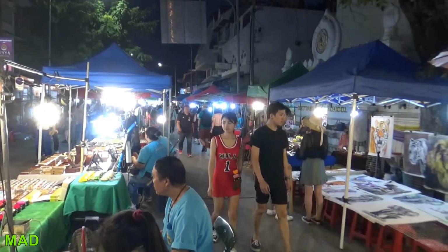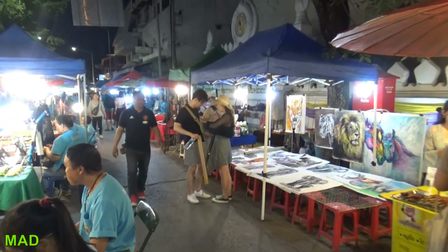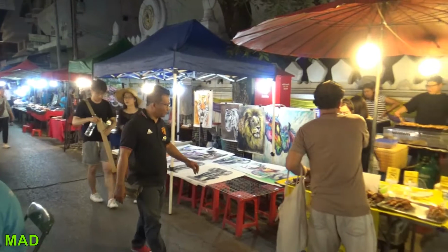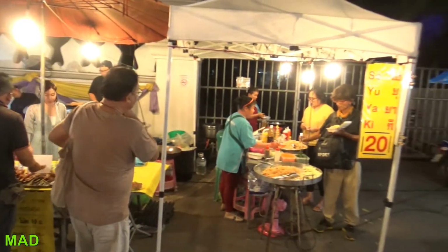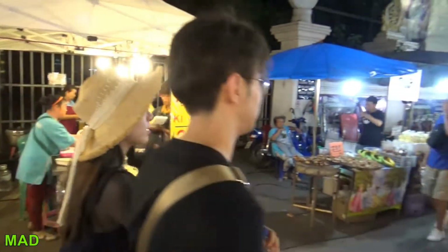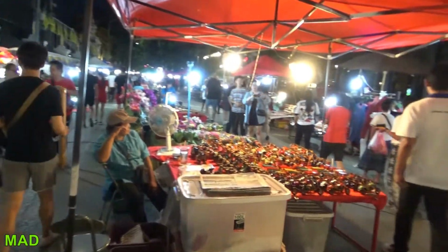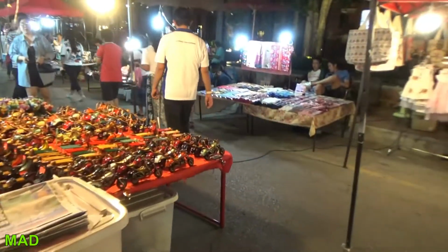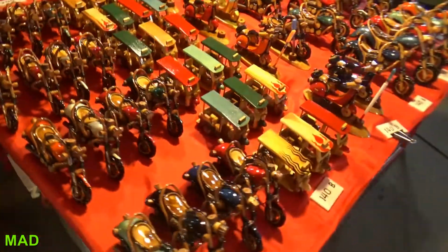It seems to be just the normal same old, you know. Chicago Bulls is looking pretty good. I have to say, some food, mostly knick-knack souvenir stuff, typical Thailand. I mean, let's go look at these flowers over here. Same stuff we saw at the Saturday night market and the same vendors.